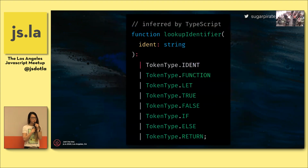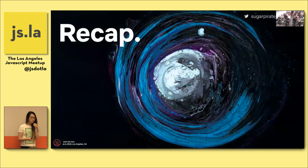The really cool thing about this is that TypeScript can infer a lot of information about this function, even though we haven't explicitly told it what it returns. Here you'll see that TypeScript has inferred that these are the only possible types that can be returned from this function. So type narrowing is really a great tool to make your type definitions more helpful to you and your teammates. All right, moving on.